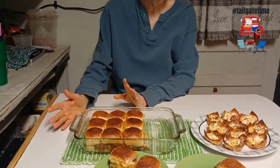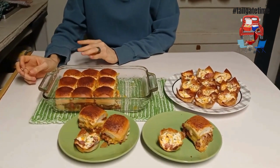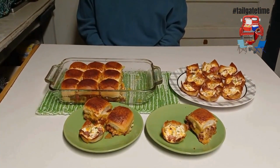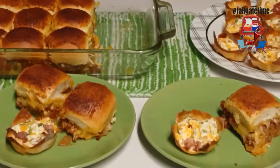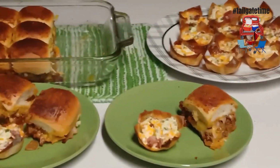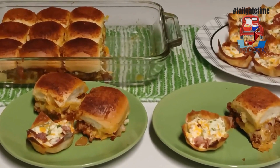All right, y'all, we're back. These are out of the oven. It didn't take but about 10 minutes on these, y'all, at 375. So I was a little bit off on my time. The sliders only took about 10 minutes in the oven to brown the rolls and melt the cheese because everything else was already melted and done. Look at that, folks. Yep, the jalapeno poppers and the sliders. Oh, man. That looks so good.